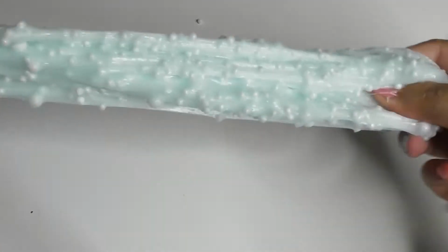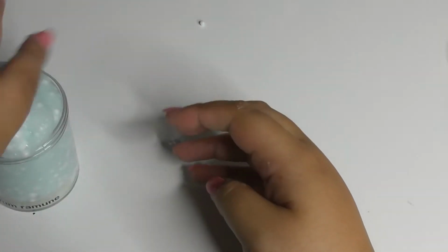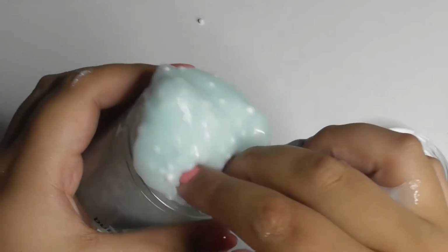This store overall was one of my favourite slime stores. I'm definitely going to be purchasing from her again. She's actually released a YouTube video of a new slime restock that's going to happen in her store. I'll link her channel and that video down below in case you're interested in getting anything from her. I loved all her slimes, and I've been playing with them ever since I got them.